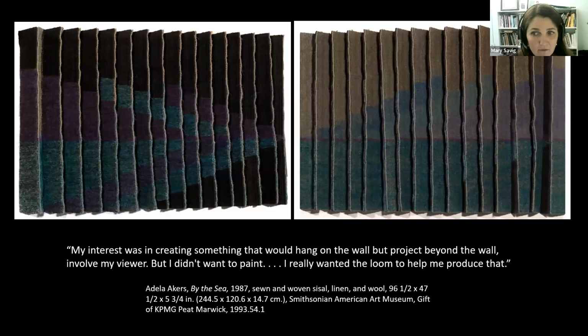And finally, a work that really needs to be seen in person for full effect. This is a really large work, a landscape by Adela Akers, who grew up by the sea in Havana, Cuba. She developed this interactive woven structure to set into motion the choreography of color, light, and shadow across a seascape over time.